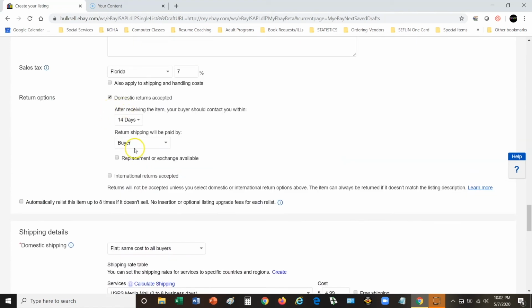And then it says return shipping. Who's going to pay for the return shipping? If it's going to be the buyer or the seller.